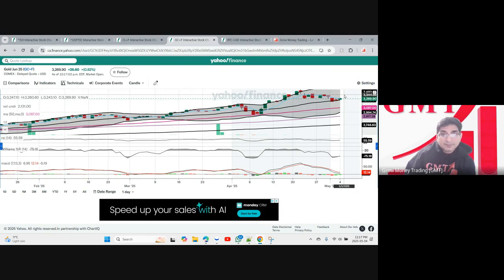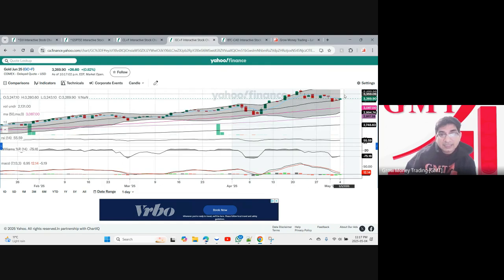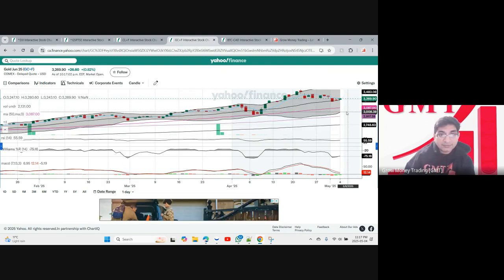would be another close to 50 points, or if we look at the level, rather close to 90 points at 3,359. That could be the strong resistance, and you can expect it to go further down.